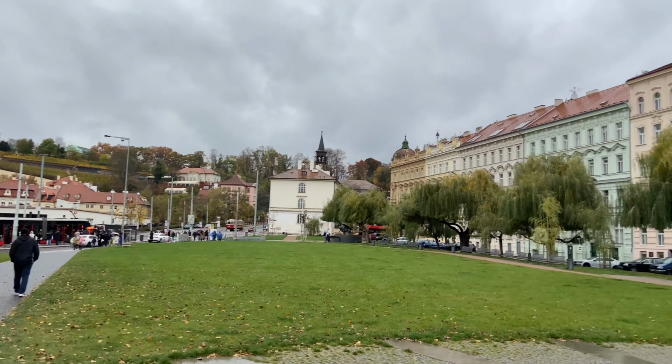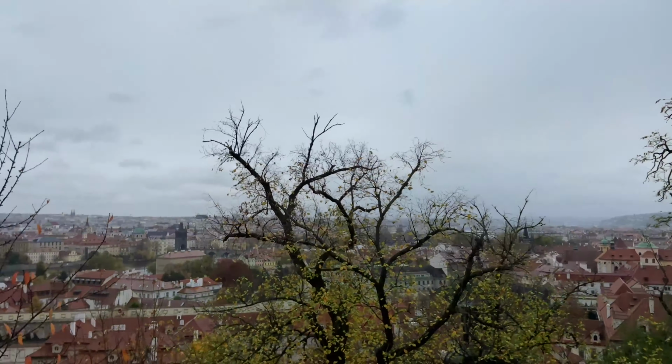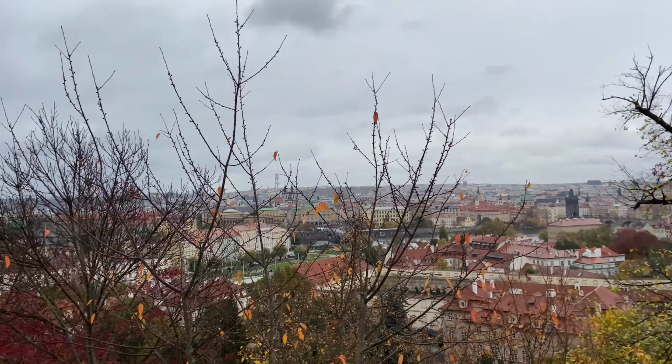The journey led me to the historic Old Town Square, which was built in the 10th century, a place filled with centuries of stories and vibrant energy.